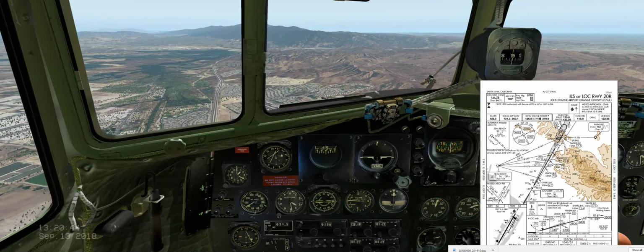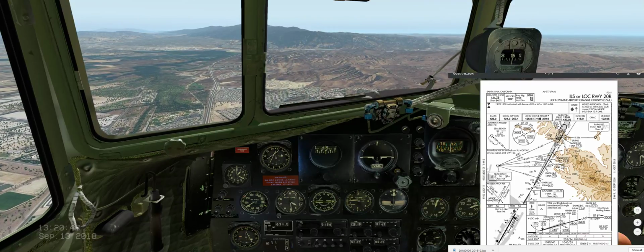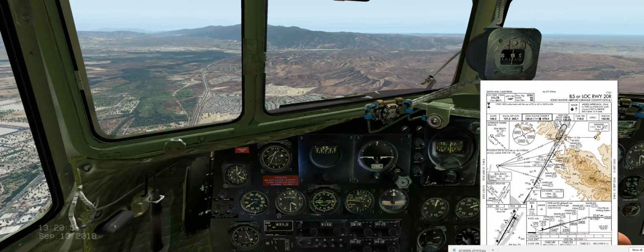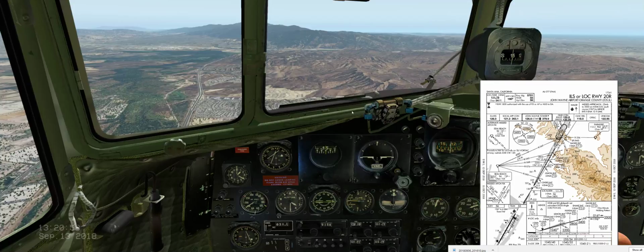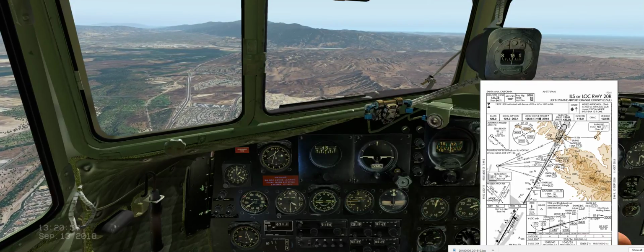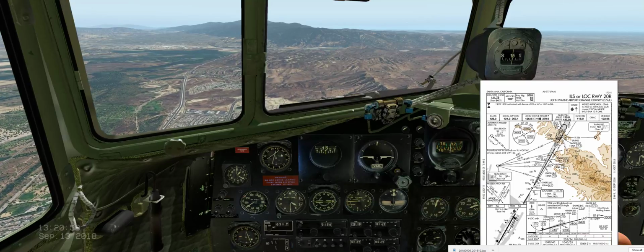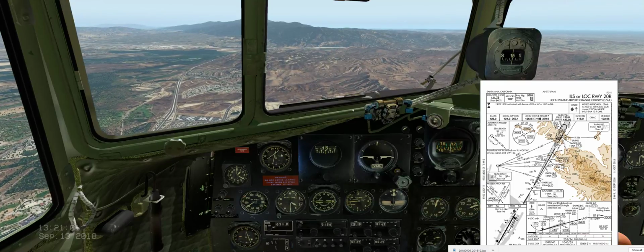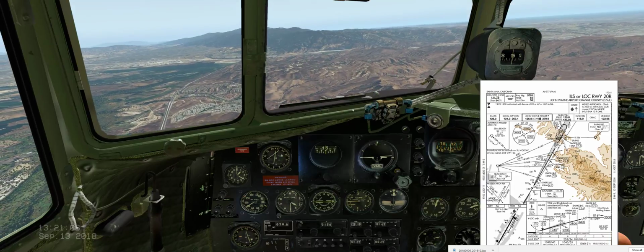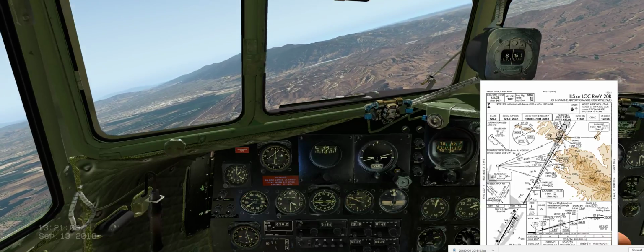Oxnard. Alright, tower is going to be on 126.8, so we'll just have that in the back of our mind. That'll be our next frequency change. And we already know the missed approach: 3,000 straight ahead on the 196, 10.9, and we'll do a right turn. Nav2 will be on 113.6 with a radial 123. Okay, make our right turn to intercept.